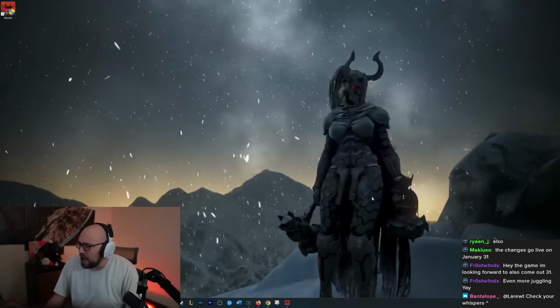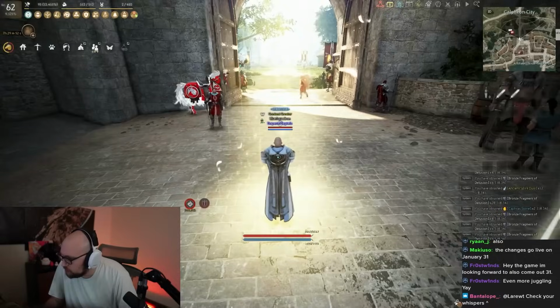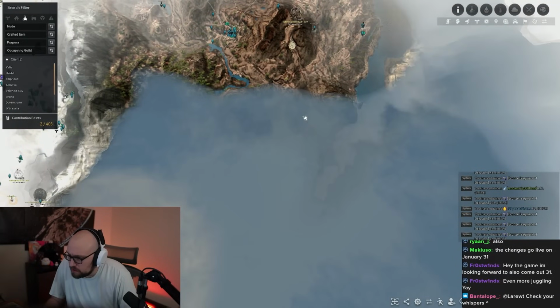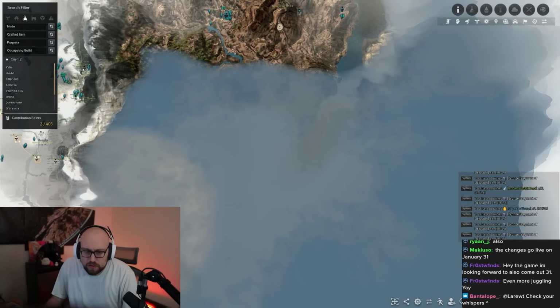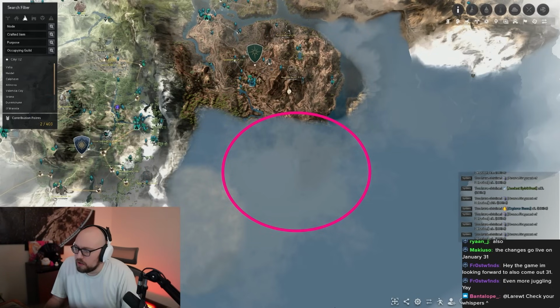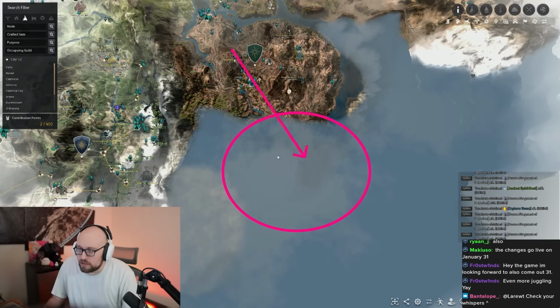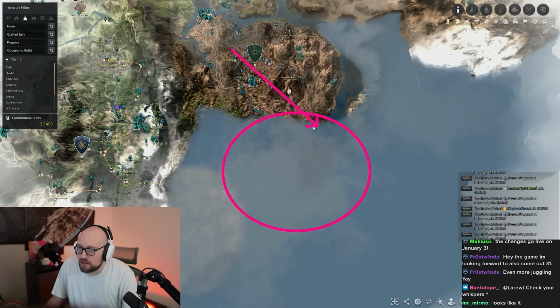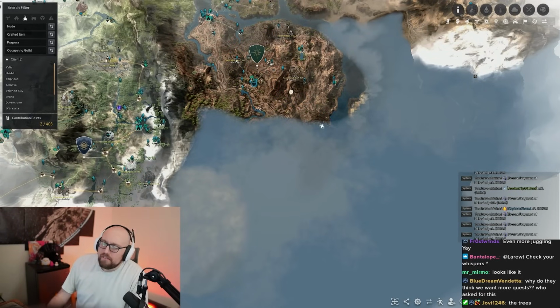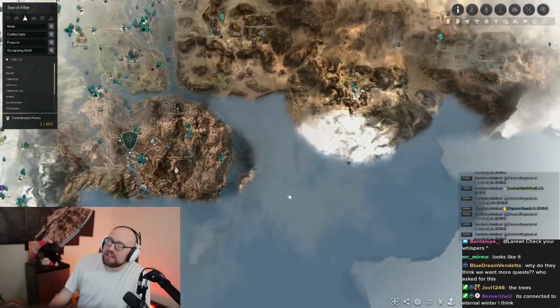First of all, how? What? We're talking about this region, right? Like this area right here. This is what we're talking about. I guess this makes sense. This is all snowy and stuff. So I guess I could see it. It's just weird to have a desert right next to it, ecologically speaking, it doesn't make much sense.